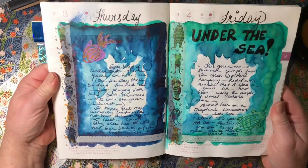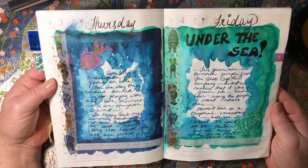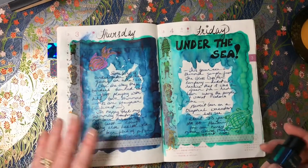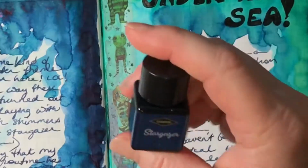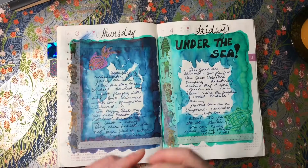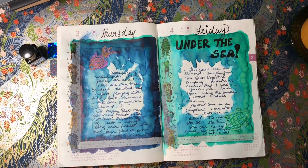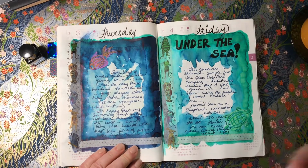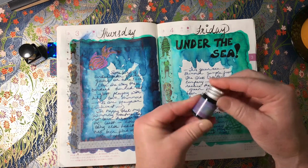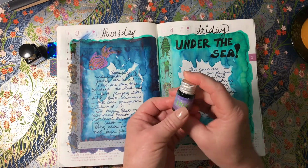And then this Thursday and Friday were kind of fun too. I'm not sure why these ended up being kind of an under the sea theme. And so this one is from Stargazer, Diamine Inkvent. And this one was actually from the Glass Dip Pen Company. I got 4 inks from them, and I didn't even use this one. It's purple on the outside, and it's green, it says ink. There isn't any brand or anything.